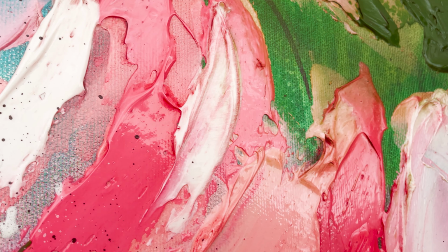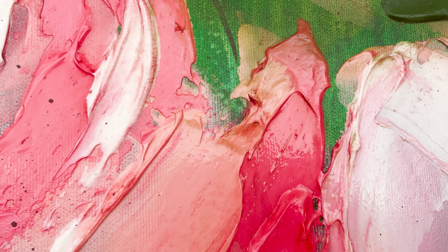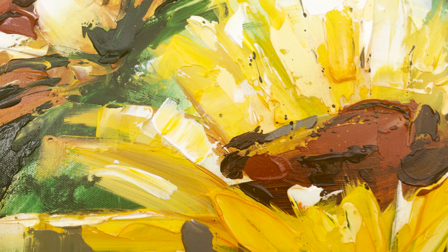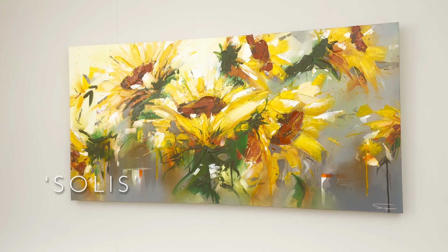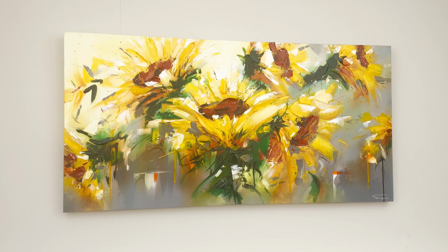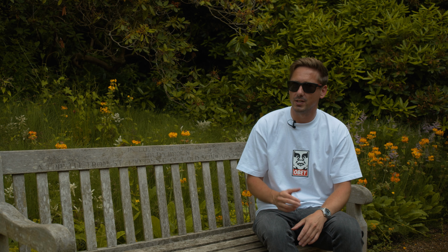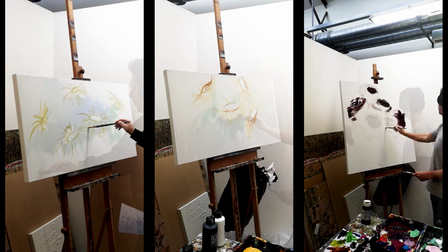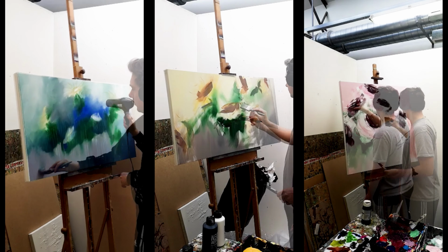So my methods are very similar to my previous work. I use heavy texture, a lot of palette knife work with thick acrylic gel medium. There's a few layers of acrylic underpainting and oil overpainting. I don't ever work from reference photos now. I try and just work from memories, from stuff that I've taken in from my surroundings. I find that way it just helps my work be a lot looser and less contrived.